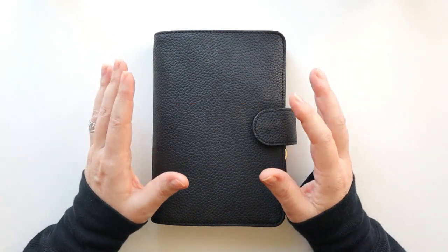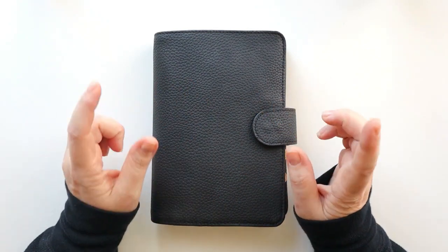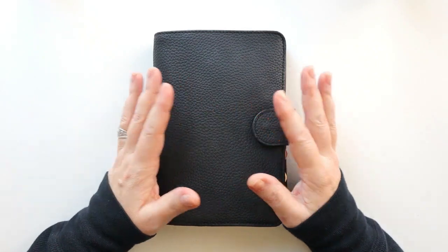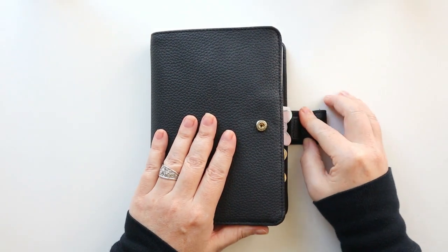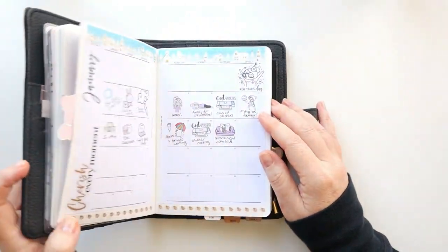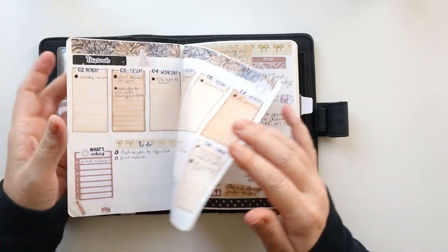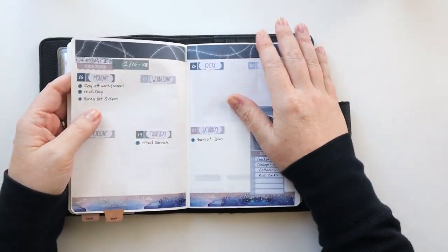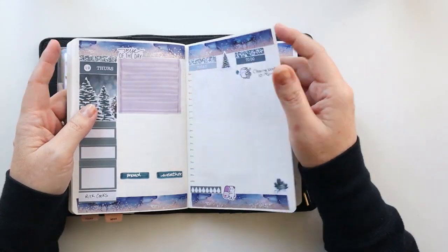I truly hope that you are not in this situation, but just in case you are and you've set up your planner and you hate it, let's talk about what you can do. So the first thing you can do is take a look at how you're using your planner. For me, I am absolutely loving my planner right now. I'm getting things done like I need to. It's working for me.